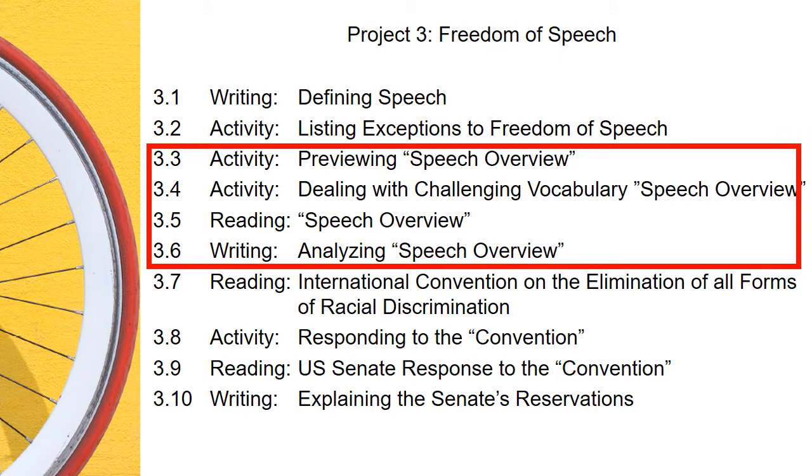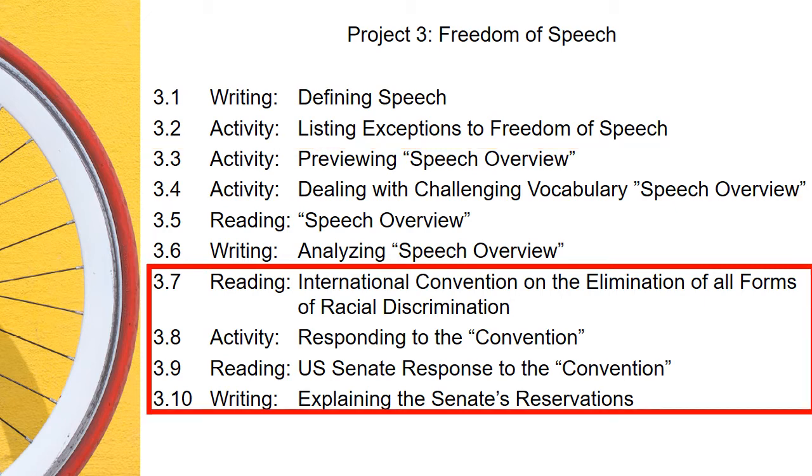They next read and talk about and write about and analyze a wonderful essay, speech overview, that tries to explain why in America we put such an emphasis on freedom of speech, why that is our First Amendment, and why we pay more attention to that particular freedom than other countries do. And then we look at some other countries.